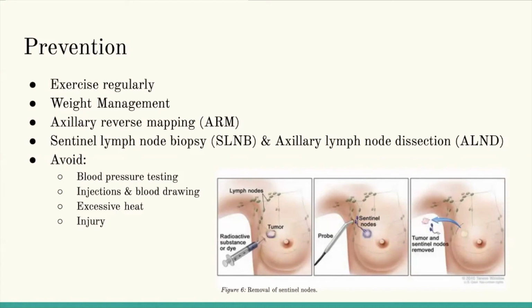Axillary reverse mapping, or ARM, is a technique where blue dye is injected into the upper arm at time of surgery. This dye allows direct visualization of lymphatics in the arm and nodes during sentinel lymph node biopsy, or SLNB, and axillary lymph node dissection, ALND.